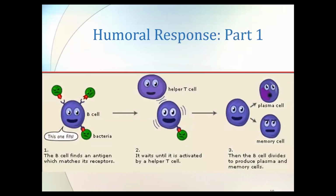So a little bit about how this all works. First, an antigen is going to bind to a B cell. Like that little B cell is going to like, hey, this fits with me. And that antigen's like, ooh, I fit with this. Although the antigen probably doesn't realize it means it's going to get killed.